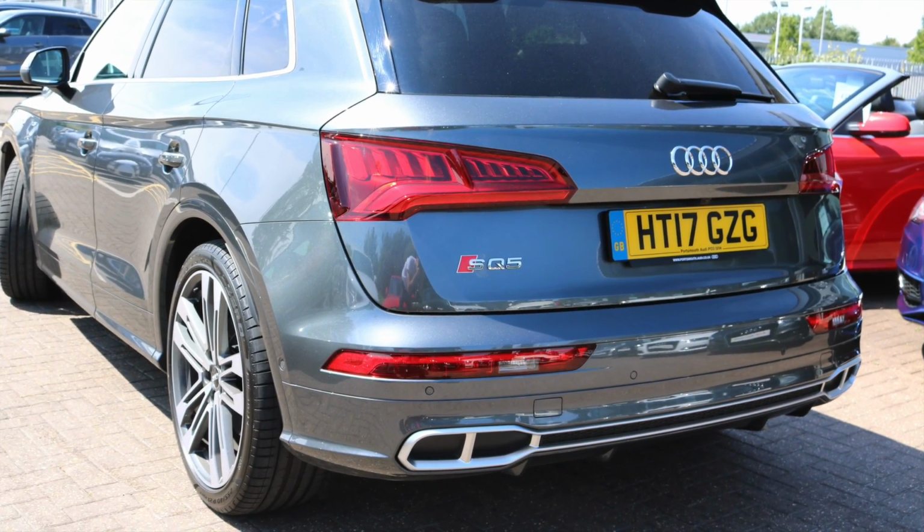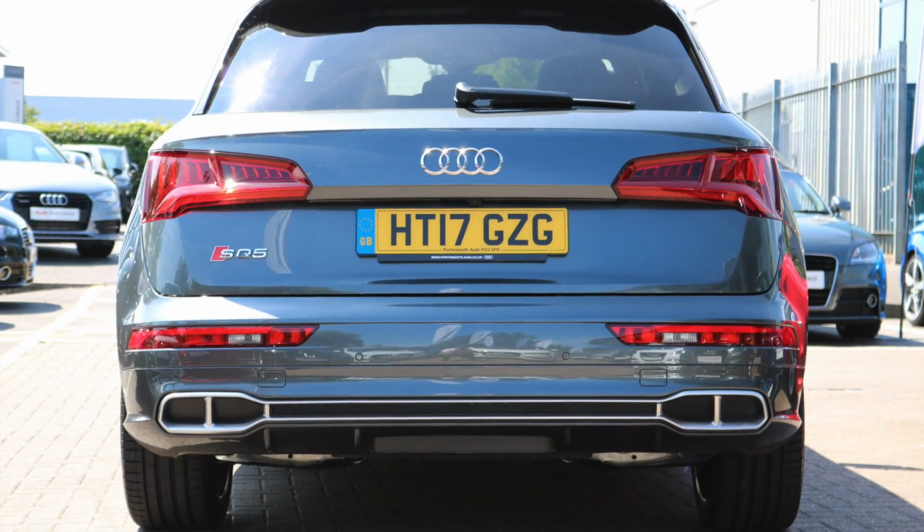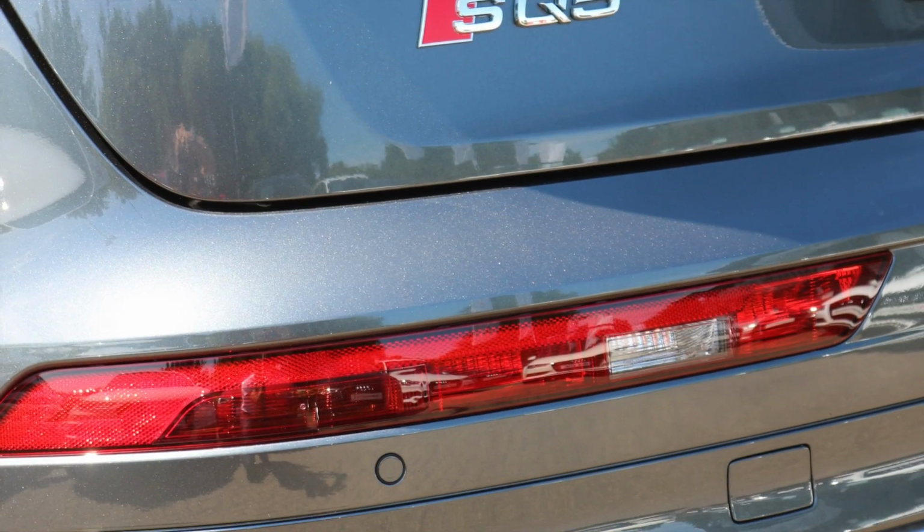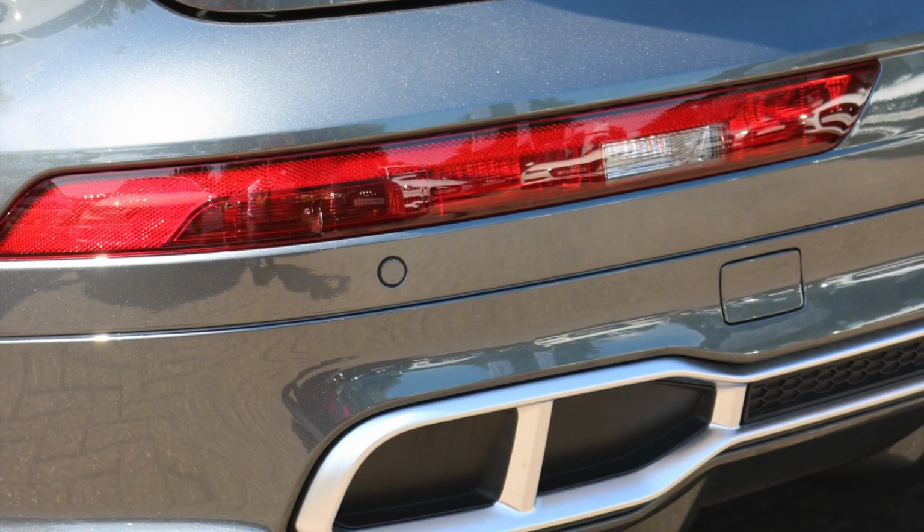I really don't like the fake exhaust tips and hidden exhaust exit. A proper exhaust would look so much better. On the upside, it does sound pretty good though.